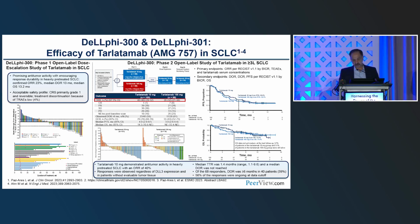I think if you concentrate on the phase 2 that was just presented at ESMO and then subsequently published by Dr. Paz-Ares and some of us on the panel, the two doses that were chosen were the 10 milligram dose and 100 milligram dose, and you see that the response rates are actually pretty good for a drug that's been taken into a patient population that's heavily pretreated with small cell.